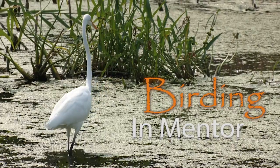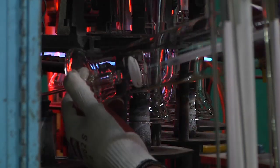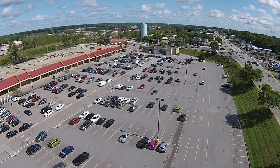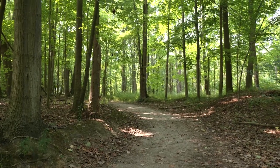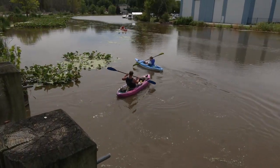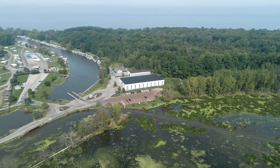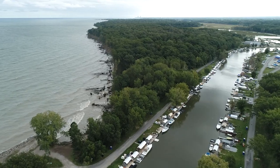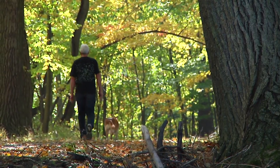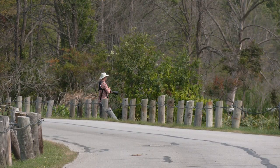When people think of Mentor, they naturally think of business. After all, Mentor is a thriving manufacturing and retail center. But it might surprise you to learn that Mentor is also home to over 1,200 acres of preserved green space, the jewel of which is the Mentor Lagoons Nature Preserve. Consisting of over 230 acres, the preserve features 1.5 miles of Lake Erie shoreline, trails, and a complex and interesting ecosystem which draws visitors from across the area.